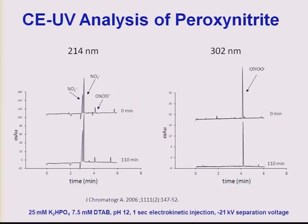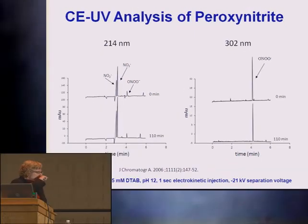Well, one of the things that a student in my group, Celeste Frankenfeld, discovered quite a while ago is that if we take peroxynitrite and keep it at a high pH, then we can actually separate it and detect it using capillary electrophoresis. When you buy peroxynitrite from Cayman Chemical, it actually comes in a solution at pH 11 or 12, so it's stable, obviously, during shipping. She was able to separate peroxynitrite from nitrate and nitrite using CE with UV detection.